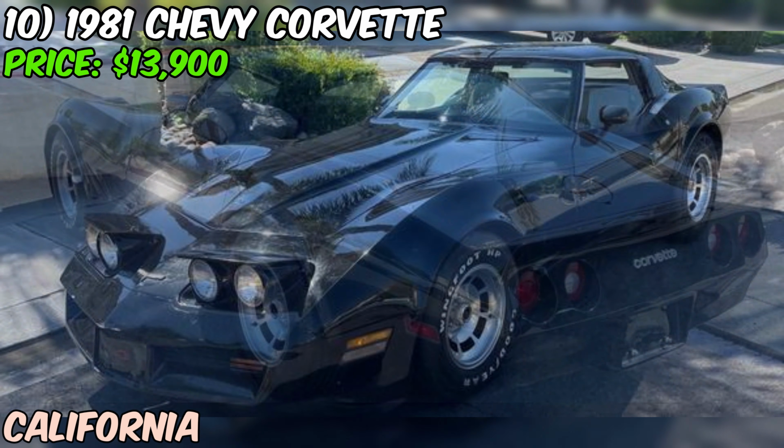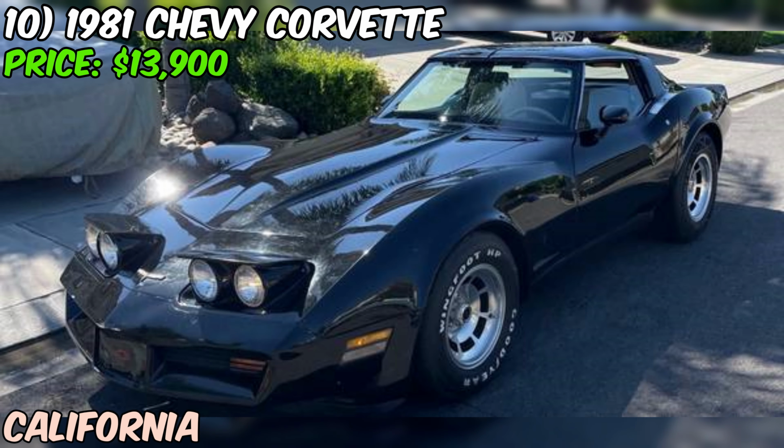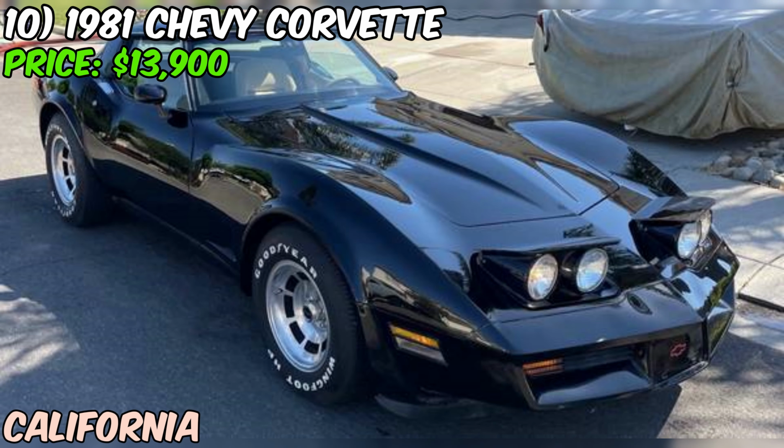Inside, you'll find a luxurious leather interior that's in great shape. The seats are comfortable and supportive, and the dashboard is clean and well maintained. You'll feel like a true VIP every time you slide behind the wheel.